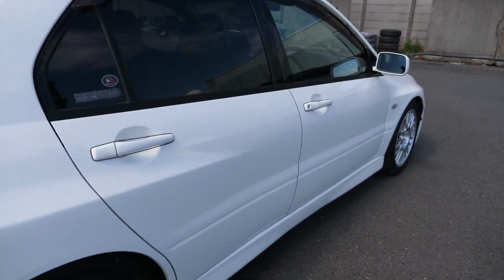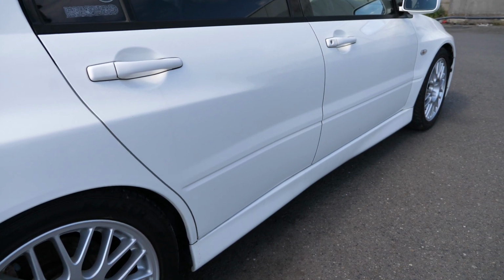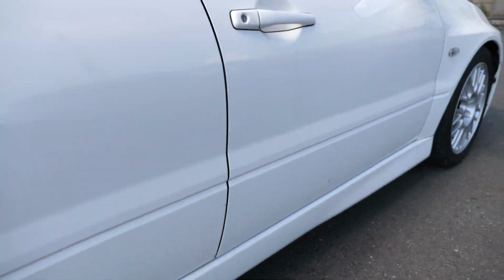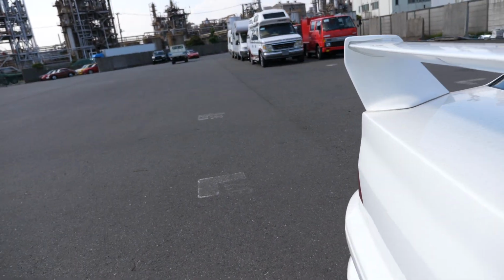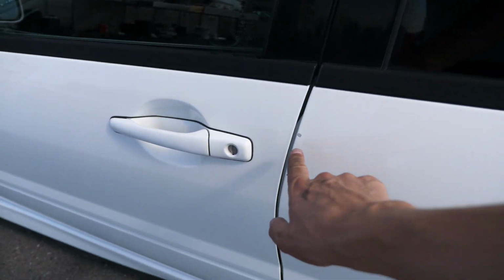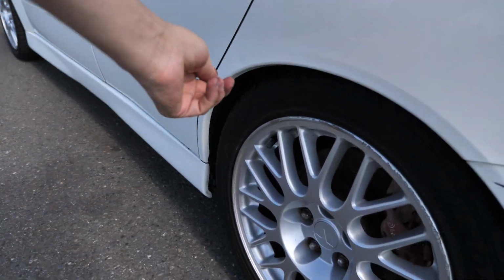Damages, that's what we're doing here. So we have a minor dent. Some rock chips. Let me see. There's a rock chip here. There's a rock chip on the other side at the door. Right here. There is a small dent here.